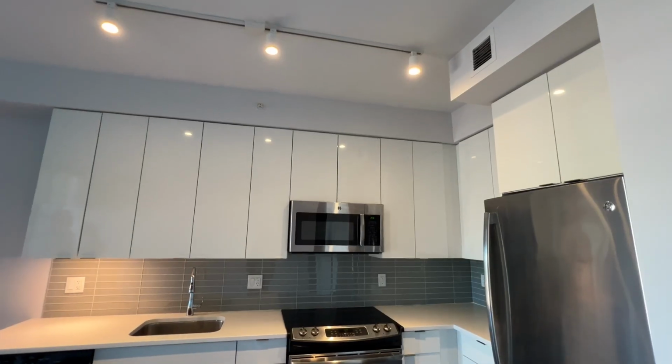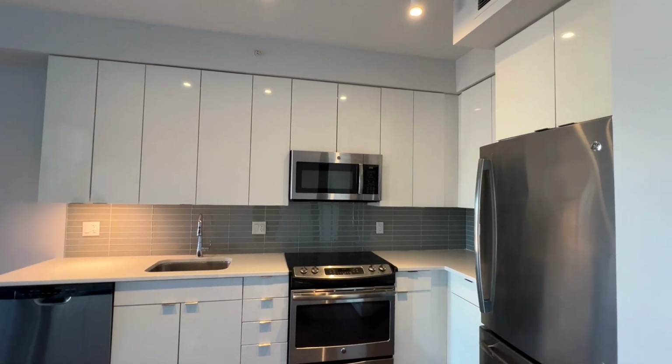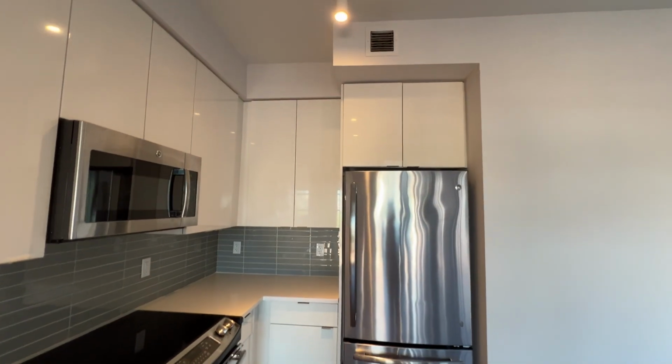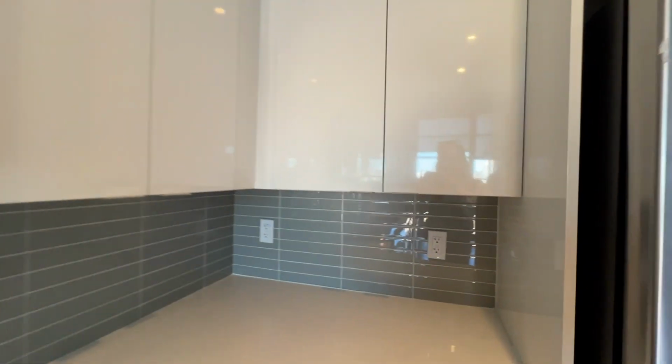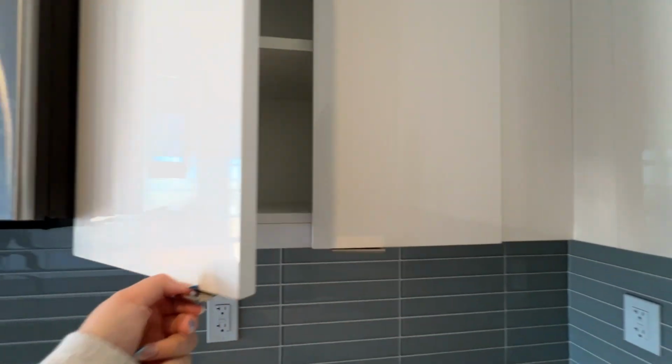First up, the pros and the things that I really liked about this apartment. It had a very, very cute kitchen. I absolutely loved the look of the kitchen, the sleek white cabinetry, the nice countertops, and I loved the blue tile backsplash. There was lots of cabinet space and lots of counter space in this kitchen.